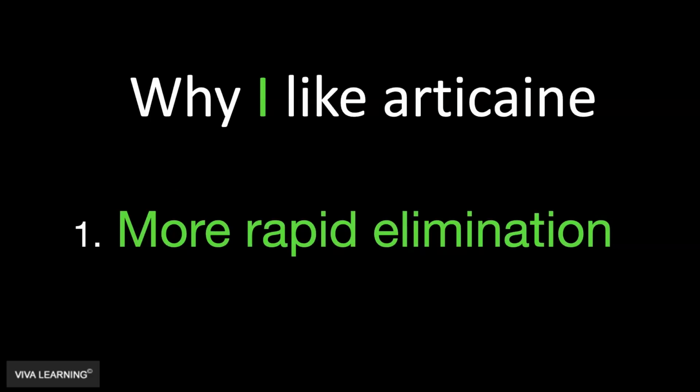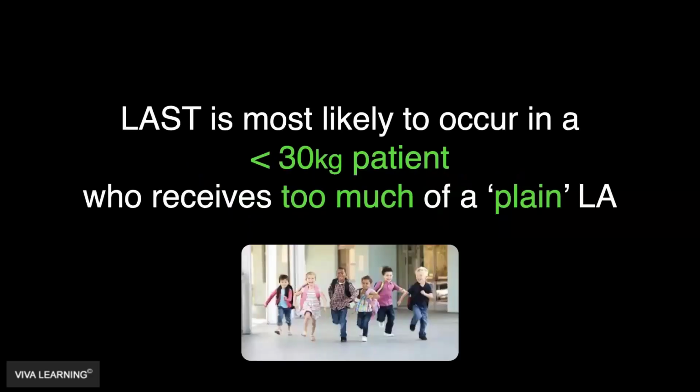Articaine is eliminated from the cardiovascular system more rapidly than other dental local anesthetics. And what that basically means is safety. There's an increase in safety. Since an overdose of a local anesthetic occurs when blood levels get too high, and if Articaine is removed from the cardiovascular system faster, it is more safe when used properly.